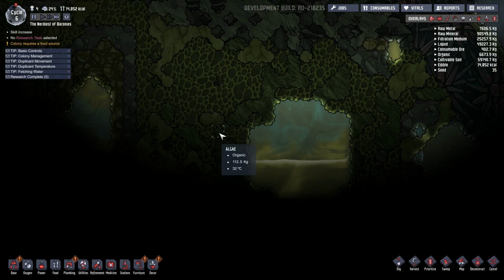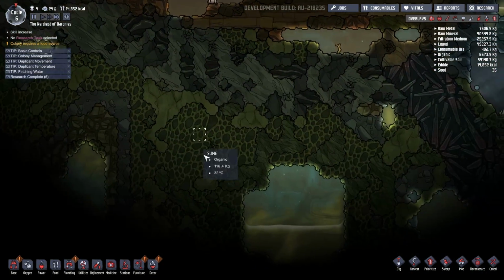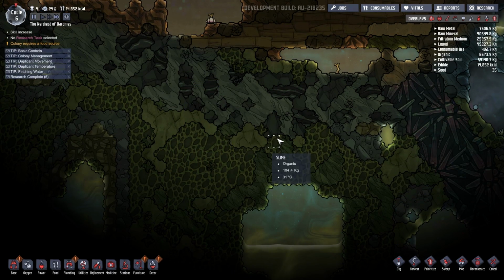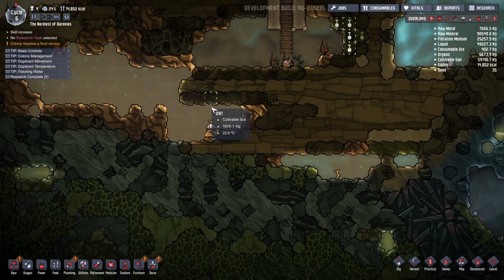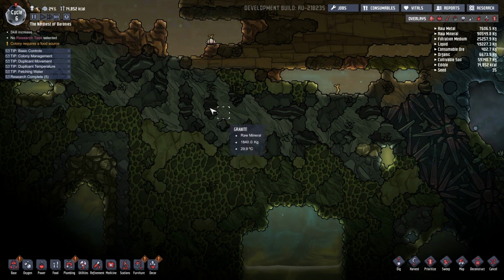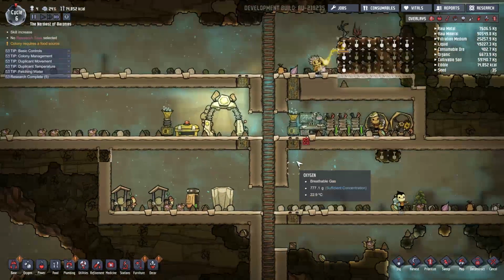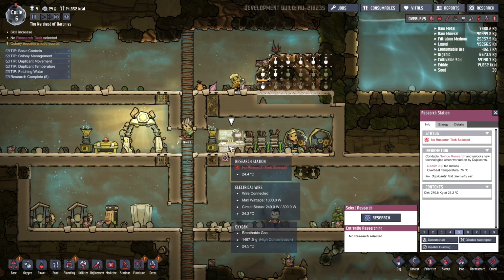This down here is a great little cache of slime and whatnot, but the second we start farming this, we're going to get polluted oxygen. So the way to do this would be to put an airlock right here that separates the rest of the base from it with something that purifies polluted oxygen in there, and then just have them start mining this out so that we can get like an endless supply of algae and whatnot.